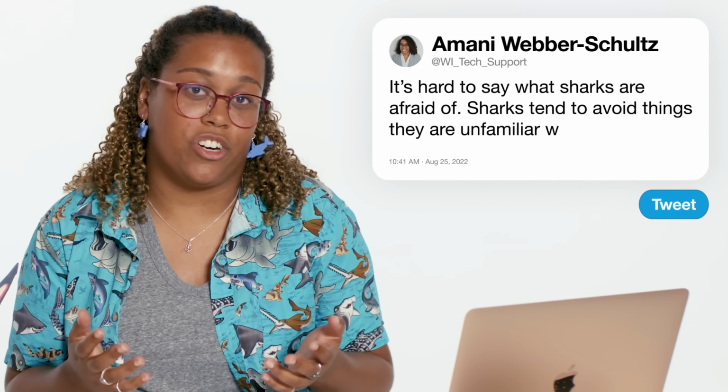nurse sharks, oceanic whitetips, but many sharks actually just avoid people altogether because we're not a natural item in their habitat, and they're generally pretty cautious. So they're not really gonna come up to you and be curious about you. They'd rather just steer clear of something that they're not sure what it is.